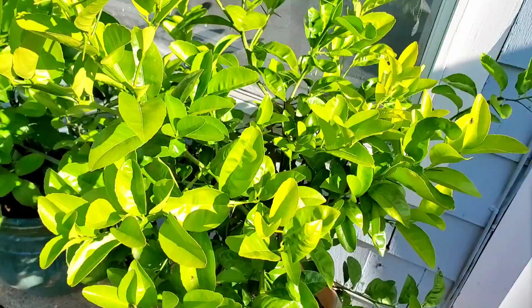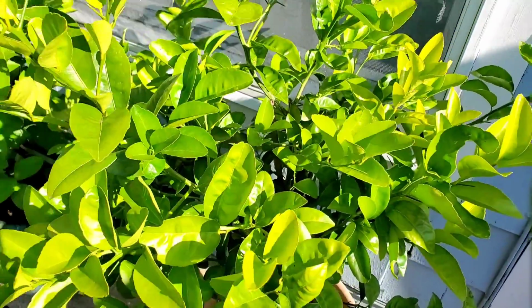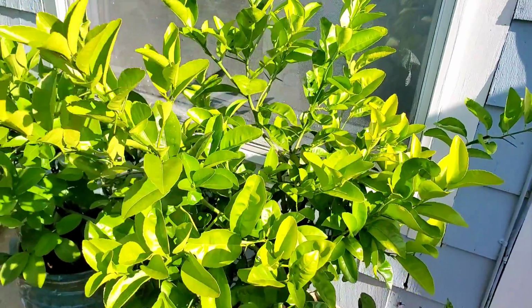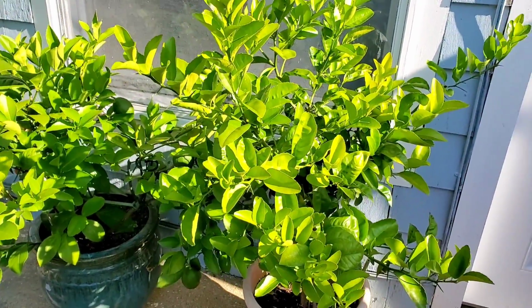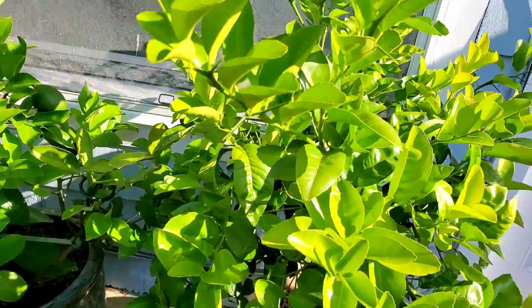Anyway, this is a mandarin orange. It hasn't fruited yet. It's a young tree. I'm expecting it to start fruiting maybe next season. We'll see. We're going to keep an eye on it.